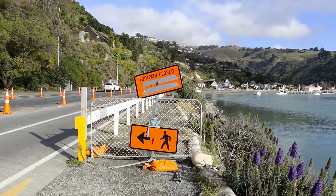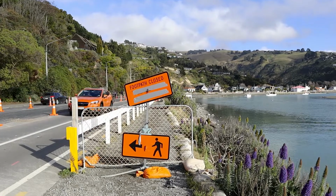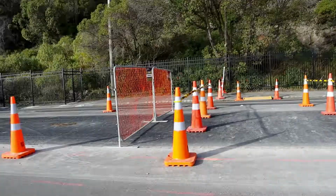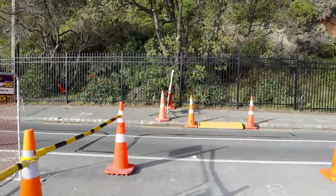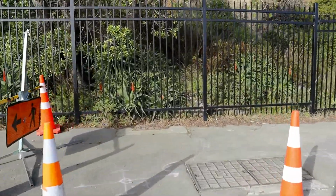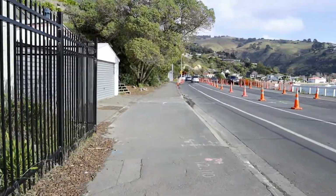So you have to cross over the road here. This isn't normally part of the pathway, but they're working on the road up ahead of us, so just take care crossing the road. Normally you stay on the other side of the road.